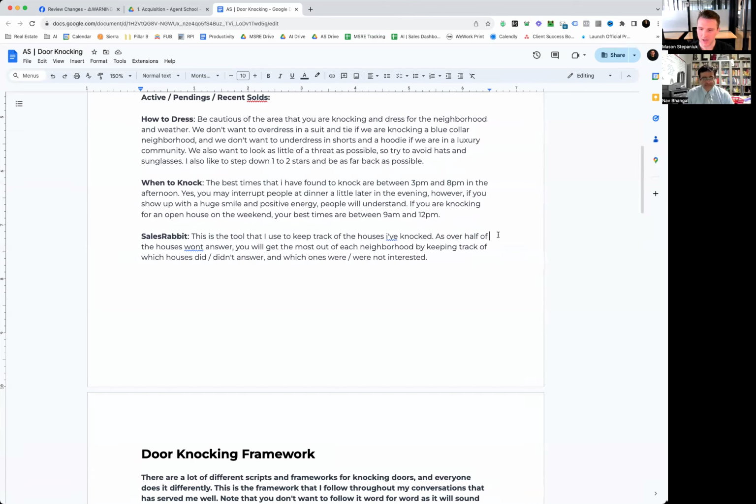If you are knocking on the weekend for an open, your best times are going to be between 9 and 12, right before the open house. And then usually when I go out, at the very minimum, I like to do at least 50 doors.